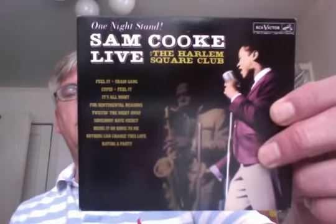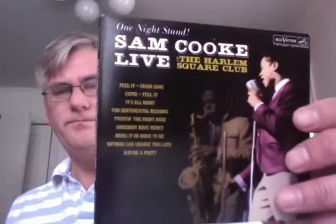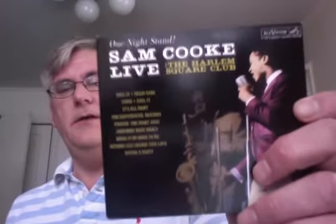Cooke, Live at the Harlem Square Club. Just an incredible, great live album. It was recorded in '63 or '64. He, of course, died in '64. But I think this is a 1964 show, and I'm sure it says in here, but it was recorded then and was not released until like 1980 or 1982. So it's out on vinyl. I just have not gotten around to getting a copy.